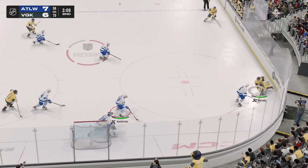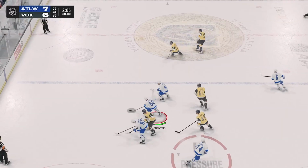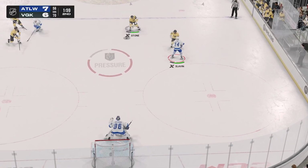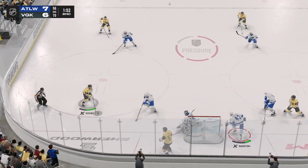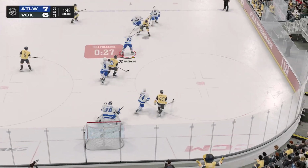Quick feed to Eichel. My word, they've really got them hemmed in here in their own zone. Oh, what a hit there. Deflected away. Nice defensive use of the stick there. Moves it to Stone. Pass out front. What a chance, but they can't connect. Here's a short pass to Eichel. Oh, City with a goal.